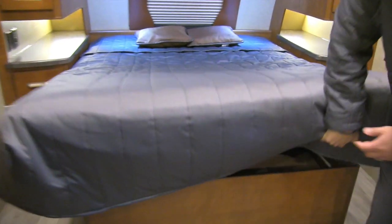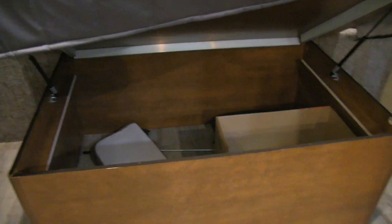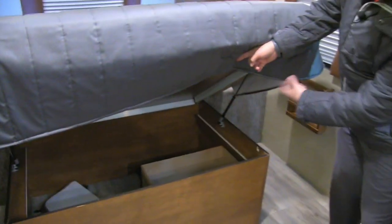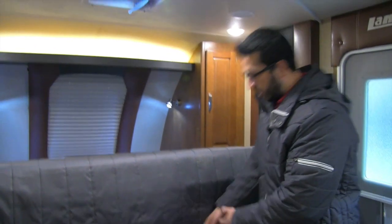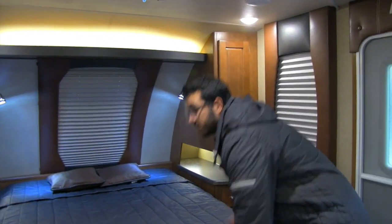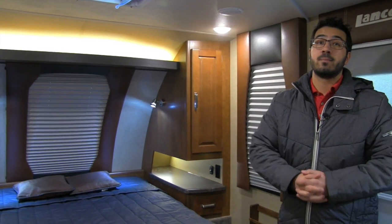Last thing I want to mention is storage here right underneath. You will see you have good storage, very easy to access. This does have your struts on here, so it's easy to put up. There's a box in there for your backup camera as well. It's just tucked right there underneath the bed.